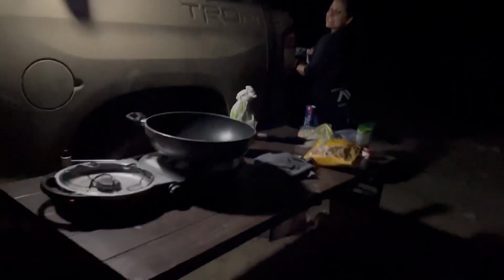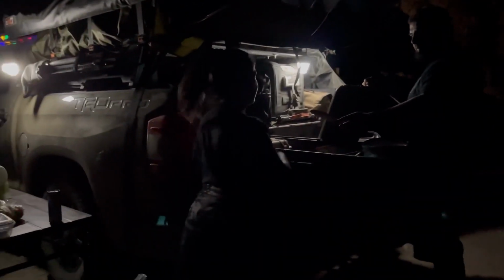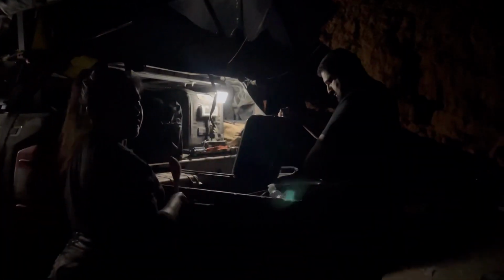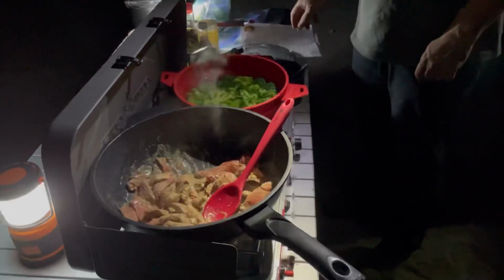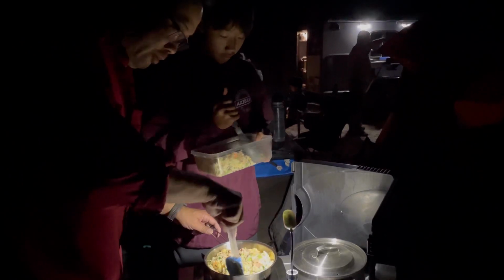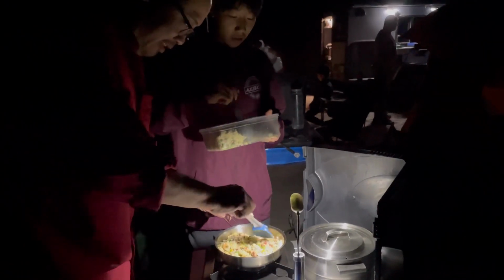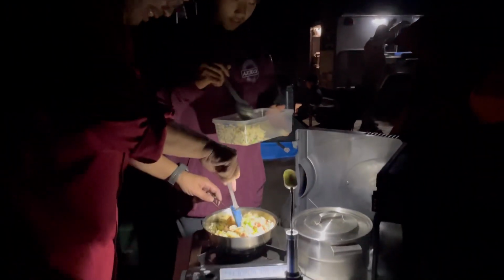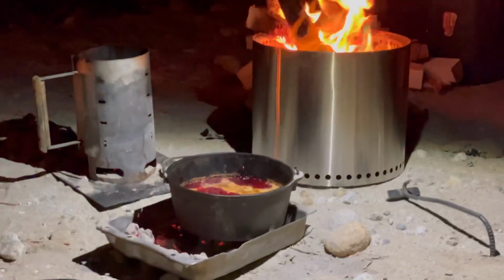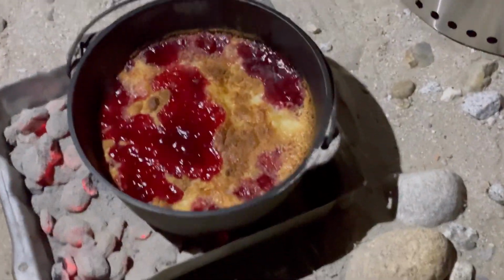Ooh, looks like a massive setup. What are you guys making? Chow mein. Oh yeah, that's right. What are you making? Jeff is reheating fried rice. Yeah, that looks good. Broccoli beef? Broccoli beef. Nice. Reheating the homemade fried rice. What are you doing, Ethan? I'm just pouring it in the pot. All right. What is that, Scott? That is my dump cake. Here's the close-up.